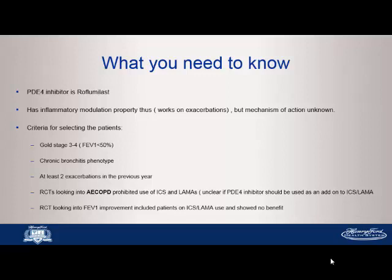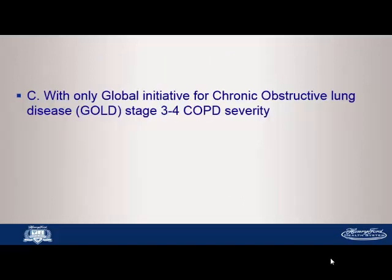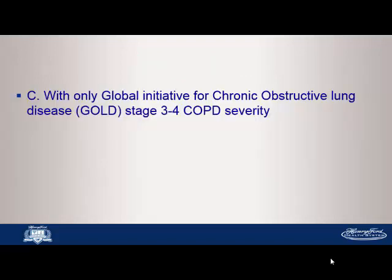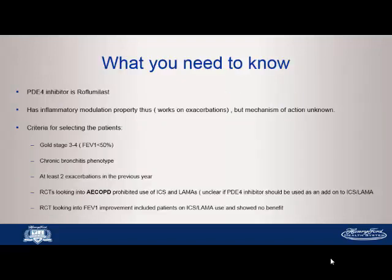And if we think about the combination, if you go back to the question, it's giving you the choice of whether it has to be given with combination therapy with inhaled corticosteroids and long-acting anticholinergic. When you examine the literature, you see that the earlier studies done on phosphodiesterase inhibitors were looking into FEV1 improvement. In these studies, they enrolled patients on combination therapy, on inhaled corticosteroids and phosphodiesterase inhibitors. But did they find any improvement in FEV1? No, it doesn't change it at all.